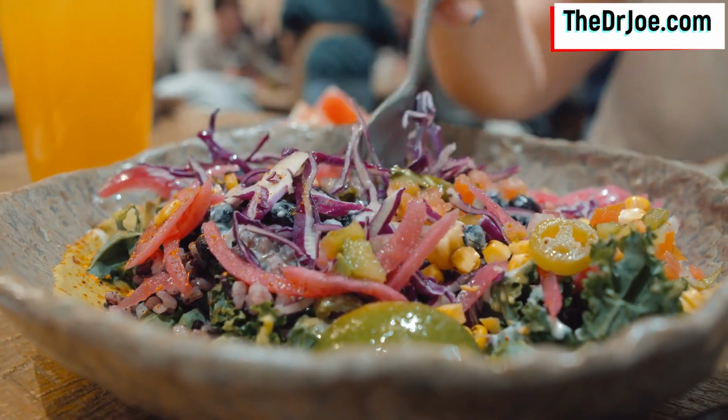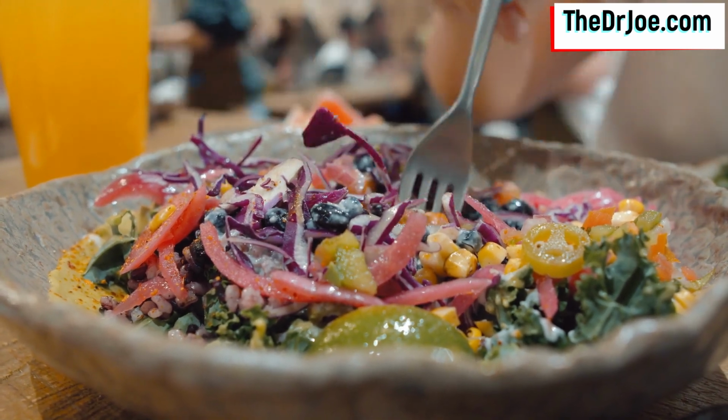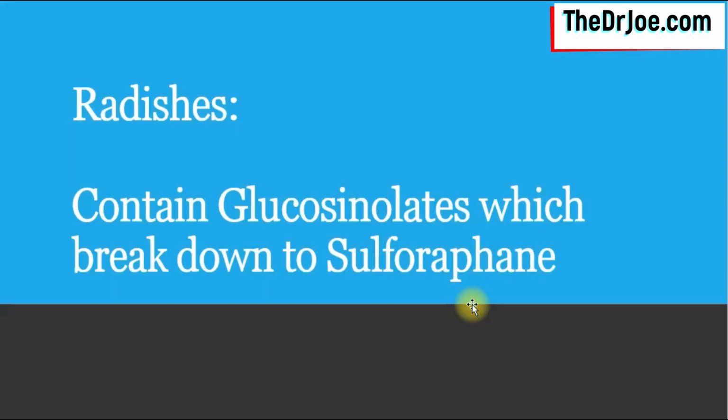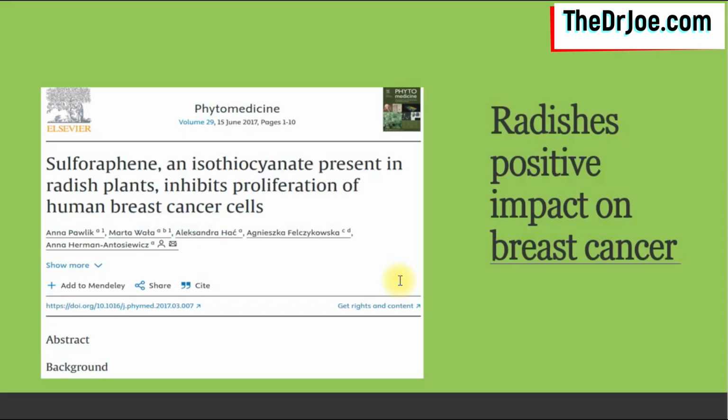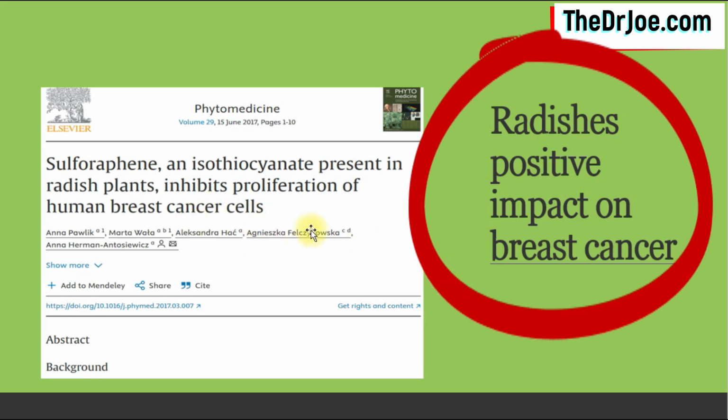Let's progress to pink food number 2 for the prevention of breast cancer, and that will be radish. Okay, radish, as you can see there. Radishes do contain glucosinolates, which eventually get broken down to a very nice compound called sulforaphane. Okay, sulforaphane, a very nice antioxidant. Now, in case you're wondering, what's the business of sulforaphane with breast cancer reduction? Well, here is an article that was published in Phytomedicine Journal with the title, Sulforaphane, an isothiocyanate present in radish plants, inhibits proliferation of human breast cancer cells.